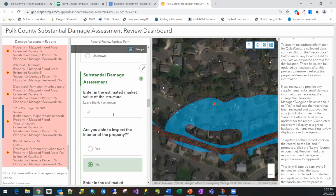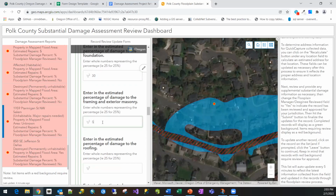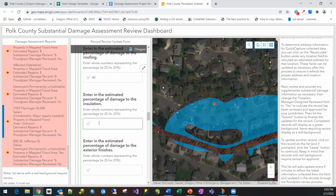And I have some supplemental questions. And these are based upon the requirements that Celinda had sent over related to determining what is considered to be a substantial damage assessment. So I can enter in here the estimated market value of the structure. Was I able to inspect the interior of the property? No, from the field. Percent damage to the foundation, and I enter in a numeric value in here, which represents the percent. Estimated damage to the framing and masonry. So I'm filling out percentages for all of these different categories that represent various aspects of a substantial damage assessment.